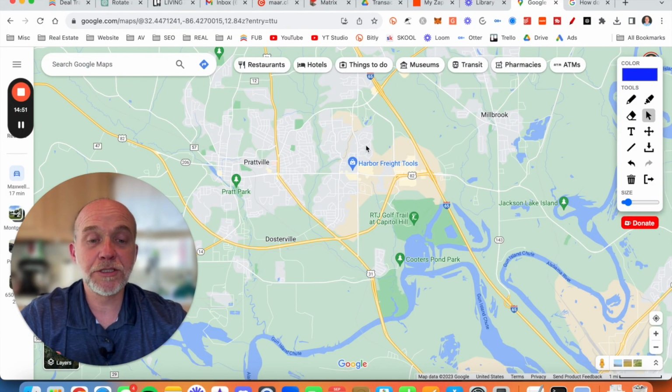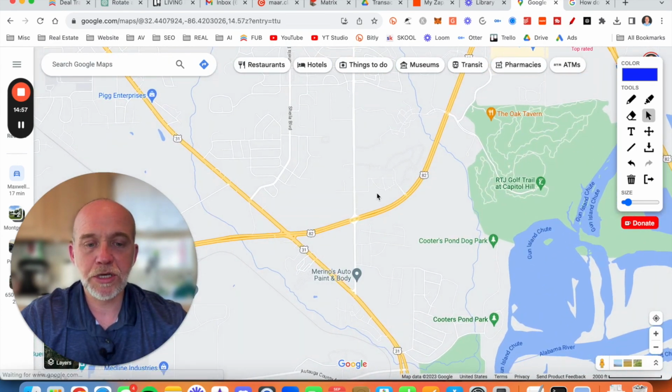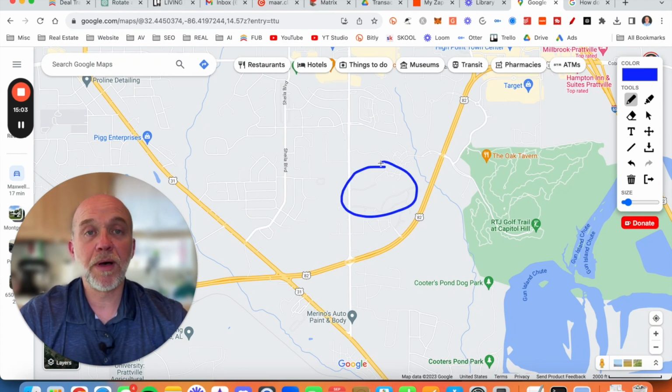Okay, we're back, and let's go look at Hedgefield. As I promised, Hedgefield is a new build, a new construction neighborhood, down in the south part of Prattville, right down in here. It's being built by Louder New Homes. So again, if you're looking for a new construction home, this might fit what you're looking for.